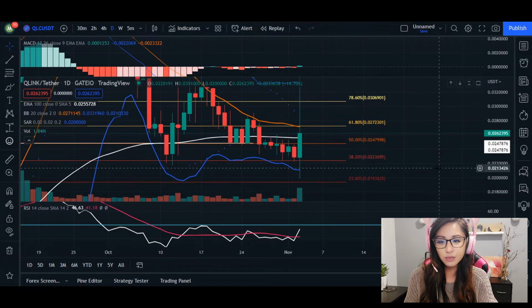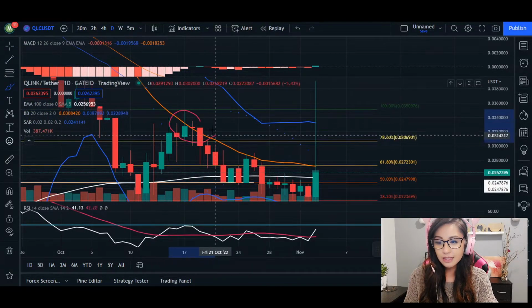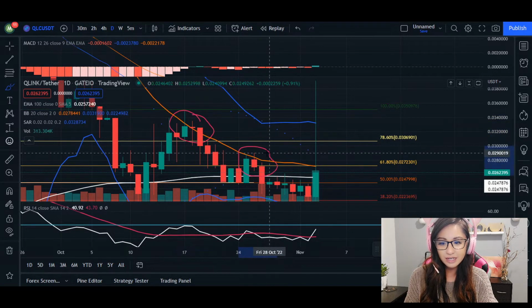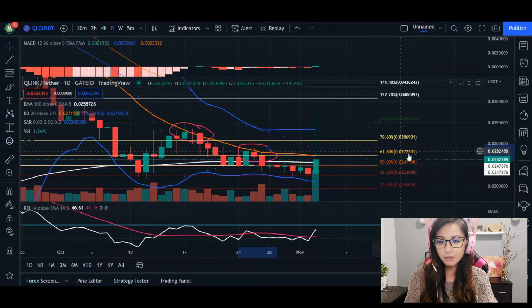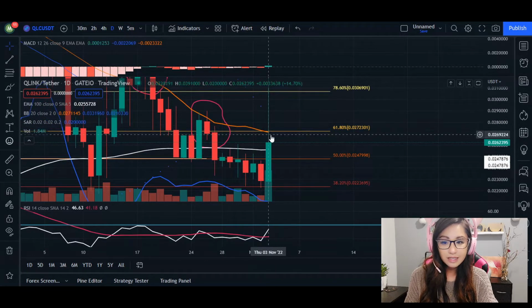So essentially, we've seen rejections twice here of our 20 MA, essentially trying to break the current downtrend into a bull trend. However, we fell short twice here. So this is going to be another retest of the 20 MA and see if we're able to break above it. We may graze the 20 MA and then come back down.